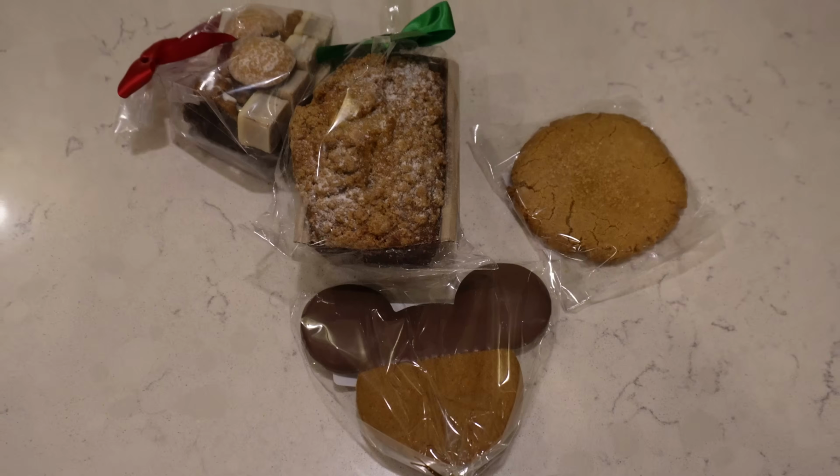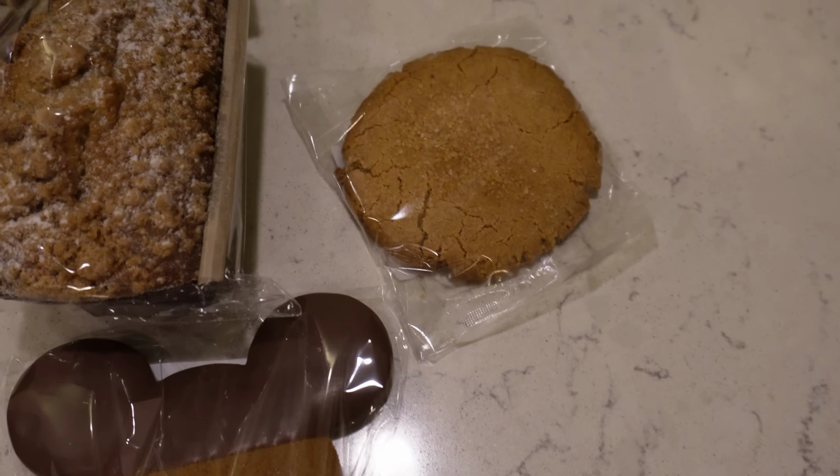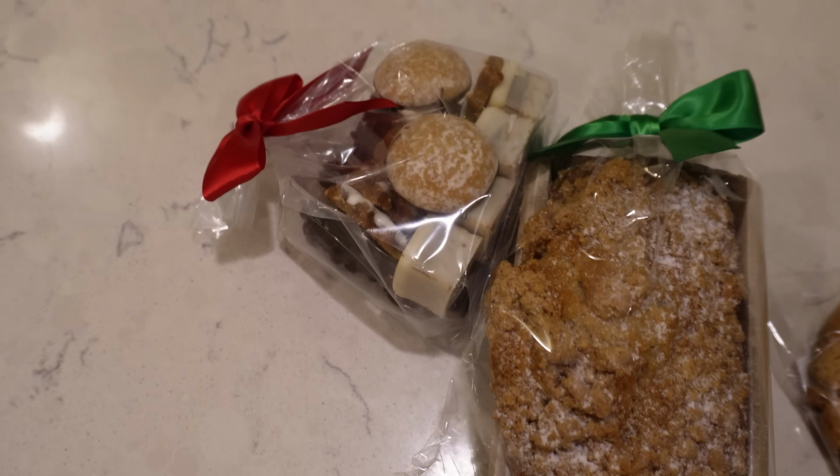We have to try out a bunch of the treats there. We'll see if there's anything new. We're going to try a bunch of treats and let you guys know which ones we think are the best, but also we can't just eat sweets.